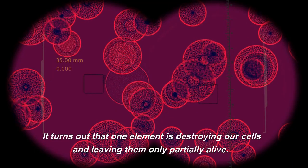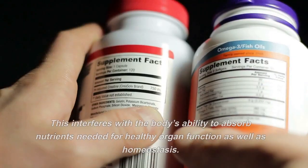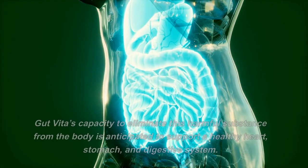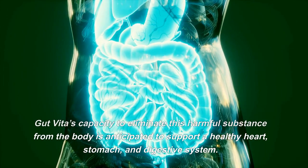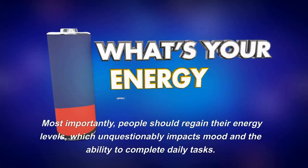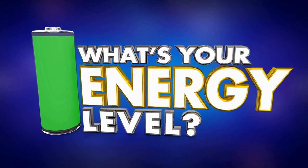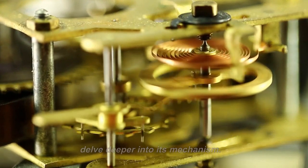It turns out that one element is destroying our cells and leaving them only partially alive. This interferes with the body's ability to absorb nutrients needed for healthy organ function as well as homeostasis. Gut Vita's capacity to eliminate this harmful substance from the body is anticipated to support a healthy heart, stomach, and digestive system. Most importantly, people should regain their energy levels, which unquestionably impacts mood and the ability to complete daily tasks. To fully comprehend the role of Gut Vita, we must delve deeper into its mechanism.